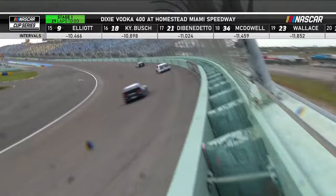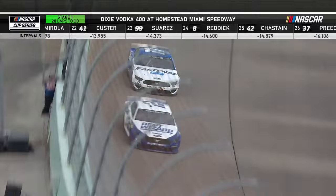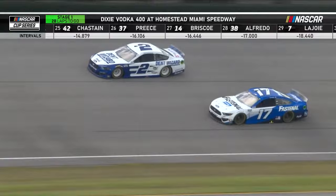Wow. Right now, the only one heating up the tires is Brad Keselowski as he slid that right rear through turns 3 and 4. Look at the run Buescher got on him because of that. Oh, he lost all his momentum. He was sideways off turn 4. And right now, at this point in the race, I do see guys being a little more conservative and not running right up against the fence.